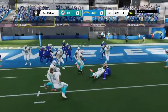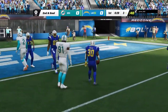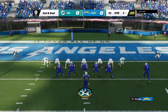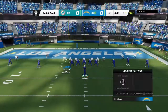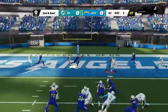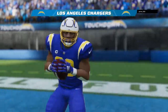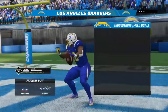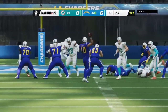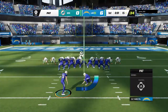Trying to punch it in with Eckler. And this will result in him losing yardage. Back to the 3. That's going to go as a loss of 2, and it'll be 2nd down. 2nd down and goal. Herbert. He's got his man. It's caught. Touchdown, Chargers. Austin Eckler from 3 yards out. And the Chargers will jump on top with the game's first score here this afternoon.